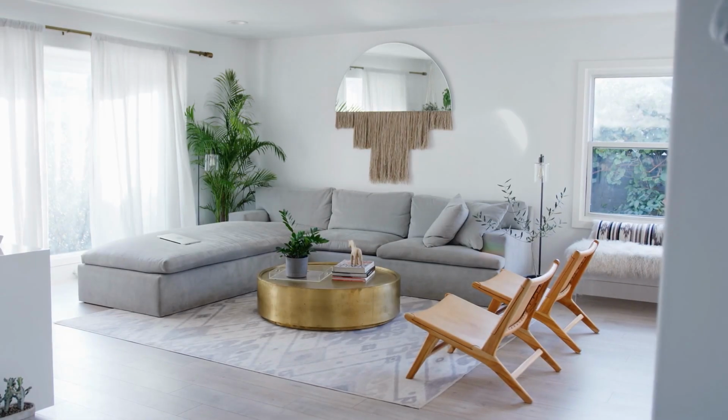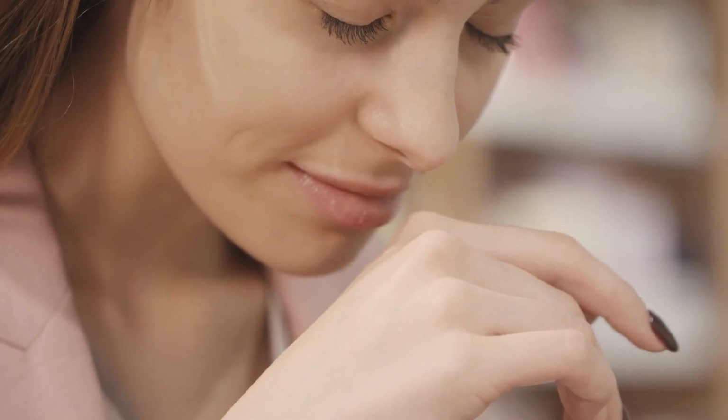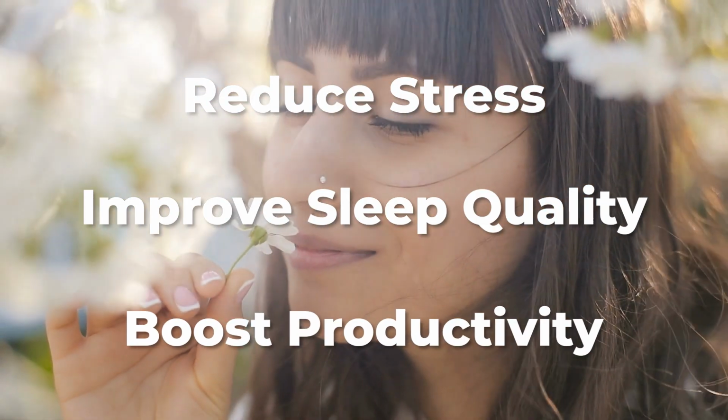A whole home scent diffuser not only enhances the ambiance of your living space, but can also positively impact your mood and well-being. Studies have shown that pleasant scents can reduce stress, improve sleep quality, and even boost productivity.